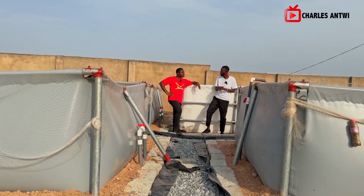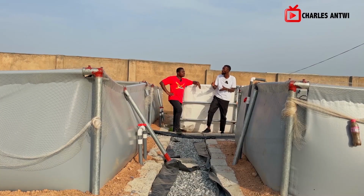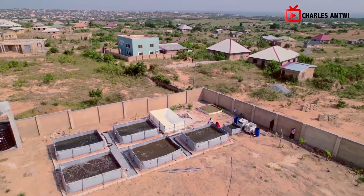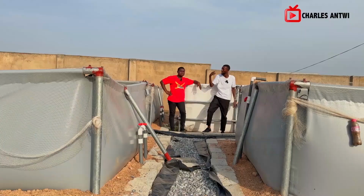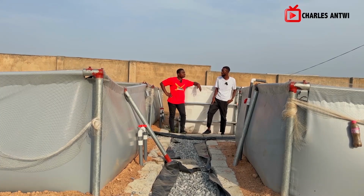It doesn't really require much space. Your own backyard, you can culture fish. Even the IBC tanks, the white tanks, can culture up to 100 fishes. So you don't need space. The small space we see here, we have 6,000 capacity. Yes, we have 6,000 capacity here. So each pond is containing around 1,500 and it can go as high as 3,000 capacity.